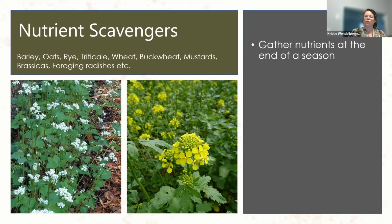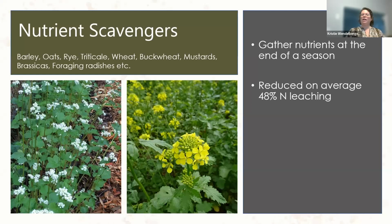They tend to gather nutrients at the end of the season. So if you put inputs onto your property, you have nutrients that you put on your farm, and it's the end of the season and your cash crop didn't use up all of those nutrients, then a cover crop will use those nutrients. And so they just hold on to them and keep them within the plant. And that will help prevent that nutrient from washing out and going out into your watershed system. They reduce on average 48% of nitrogen leaching. They can take up 30 to 150 pounds per acre of nitrogen.